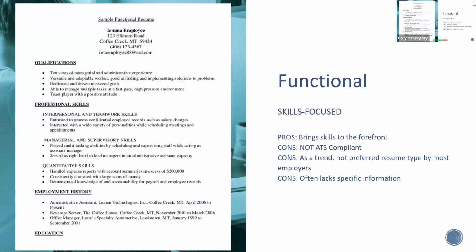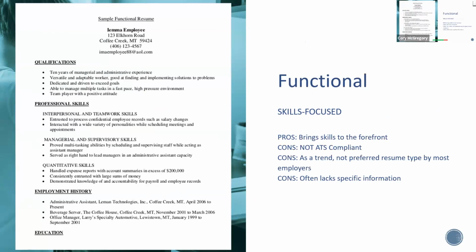All right. So looking at the functional resume, this is just kind of an example right here. Now the functional resume, it's really a skill-focused resume. Listing out some pros and cons for it. I mean, one good piece is that it really brings those skills up to the forefront, kind of brings that summary up. That way it's a quick snapshot. Now, a couple of problems with this is that historically the style is not as easy to read as reverse chronological is. It's also not as ATS compliant, or applicant tracking system, which I'll go into more in a moment. As a trend, just kind of hearing straight from employers, it's just not generally a preferred resume.